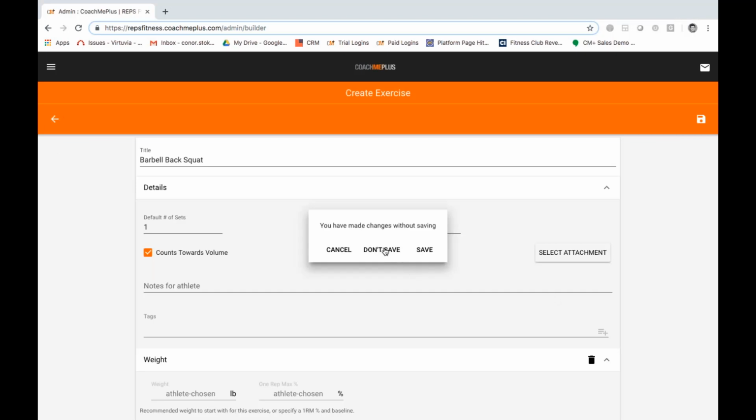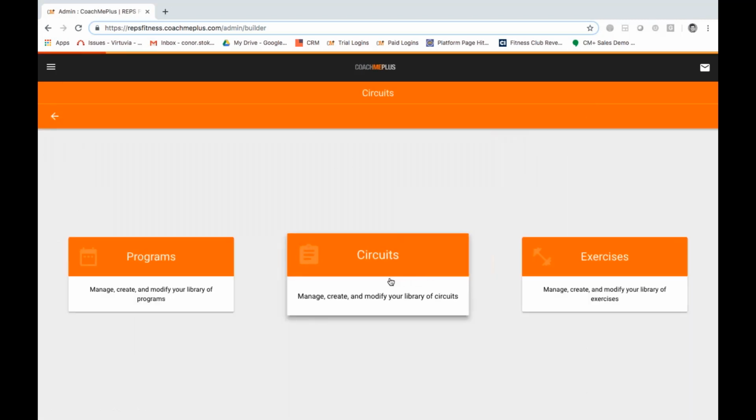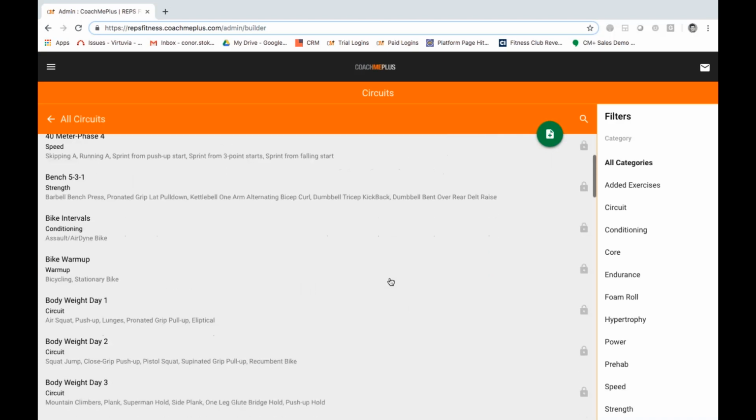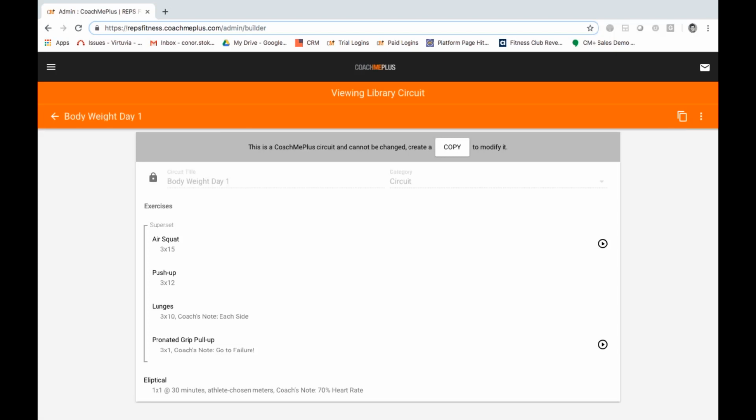So once we have created an exercise, we can then start building our programs. Inside of the circuits menu right here is a quick shortcut to quickly add groupings of exercises. If I, for example, had body weight day 1, this is one that I use quite frequently. I can add in 4, 5, 6, however many exercises that I would like directly into the circuit that might be used repeatedly when I'm creating a specific program.